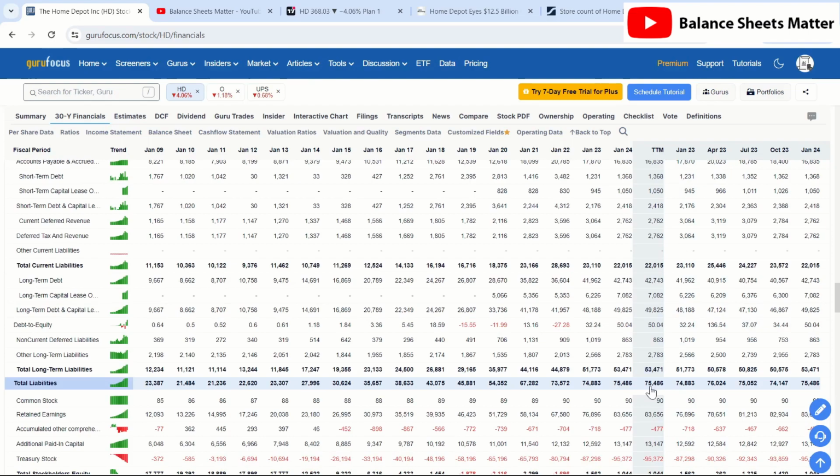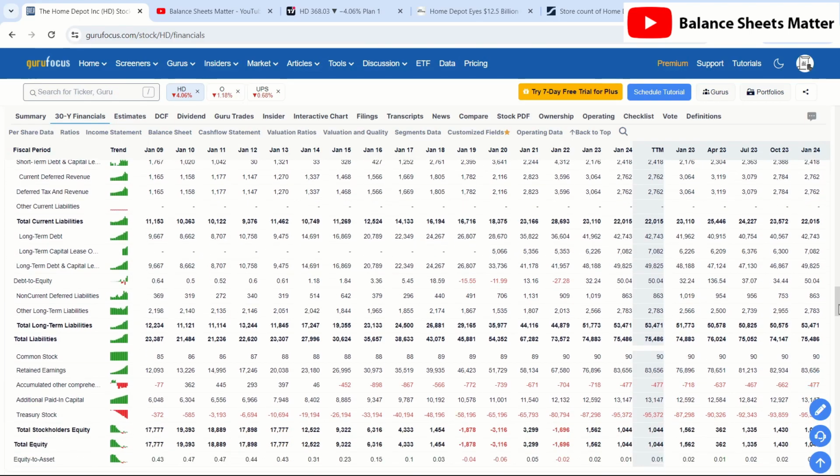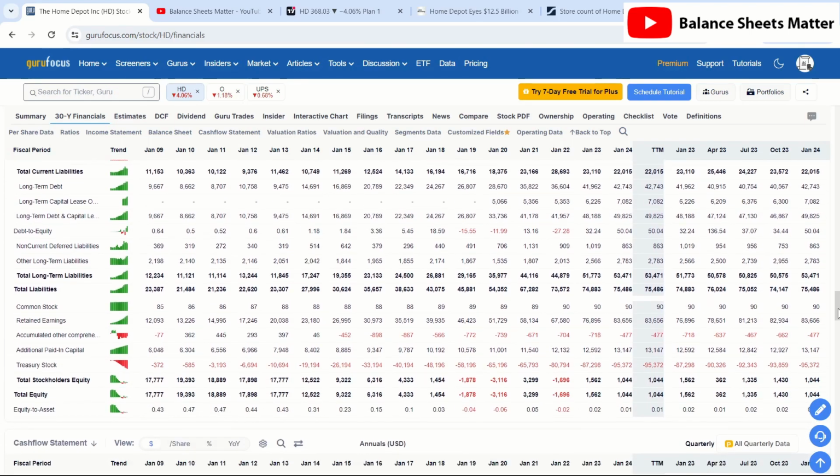Well, their total liabilities are $75 billion, because they do have a fair amount of long-term liabilities of almost $43 billion. You can see back from when they did the acquisition in 21 to 22, they basically took on some more debt, and since then they've even taken on some more debt. And now we know they're going to be taking on $12.5 billion more debt. And this is one significant thing about this acquisition, is that Home Depot is taking on a lot more debt, and that is putting their balance sheet in not necessarily the best place.